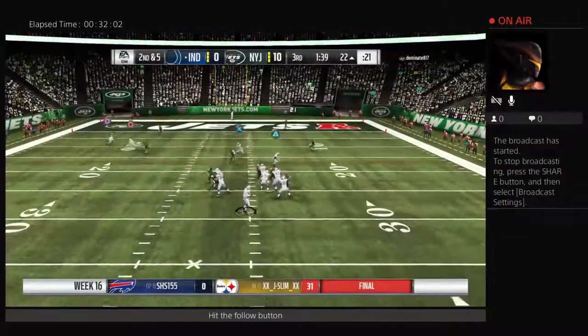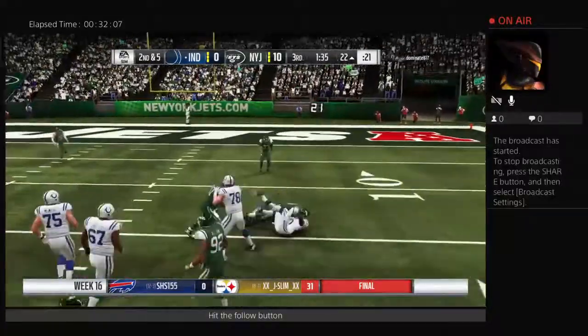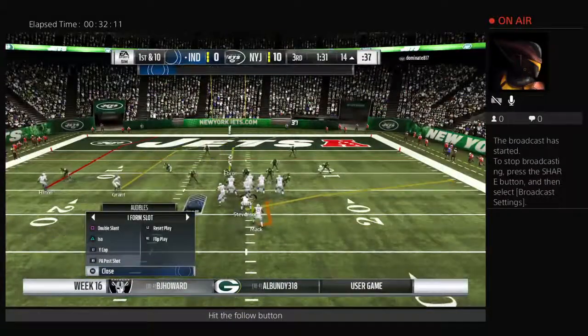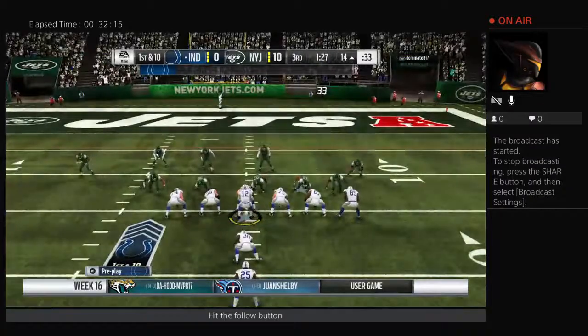Luck now to throw. Throwing for his running back, and he's got him complete. And he'll get him inside the 15 down to the 14-yard line. It's a 7-yard gain there, and it's good enough to move the chains.